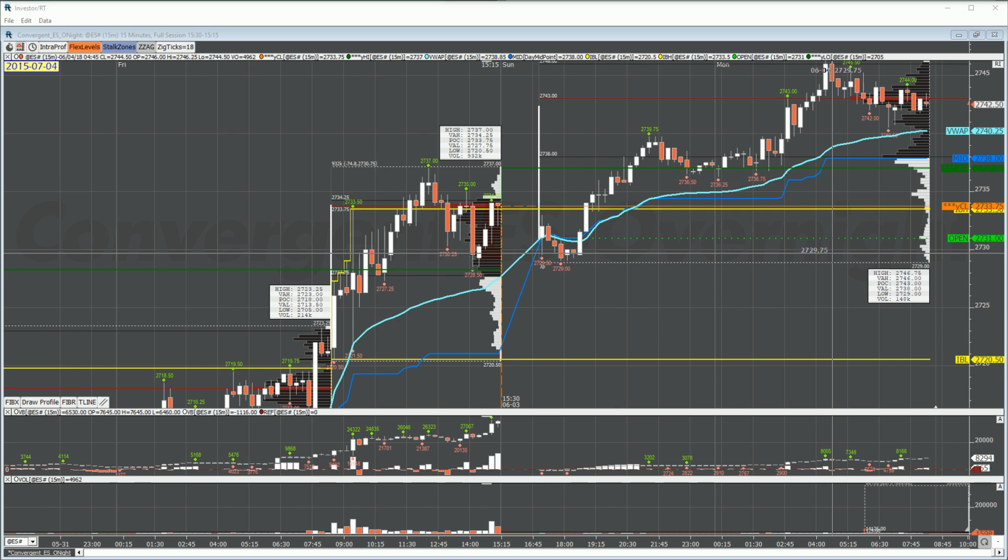This is a pretty strong opening, relatively strong opening, with the mid and the high in the area of 2737. So that'll be the line in the sand here. Yeah, the prior day's high. As long as we remain above the prior day's high, I'm going to just be looking to the long side.